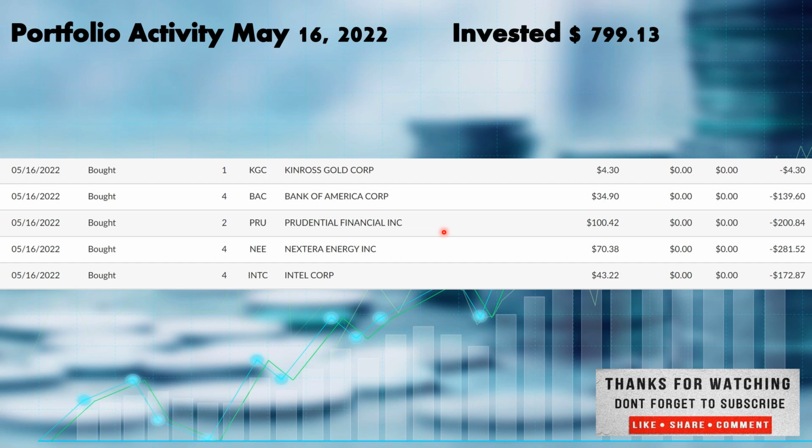Apple doesn't really pay out a great dividend, but I'll be honest with you, if Apple continues to drop, it's down in the 130s now, and if it continues to drop down into the 120s, I may look at adding Apple to my portfolio because that's pretty cheap for Apple. Bank of America, again in the financial sector, ticker BAC, we added 4 more shares there, $34.90. And Kinross Gold out of the materials sector is a mining company, ticker KGC. We added 1 share. We had a little bit of extra funds left over, $4.30.